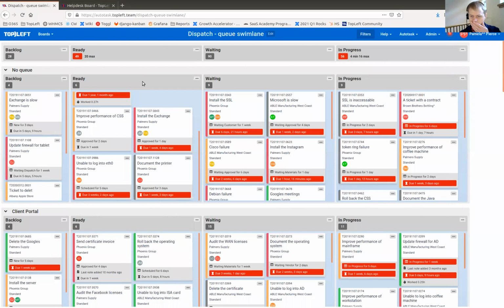All right. One of the first things, probably the main thing, the biggest individual thing that we added in November was custom fields, which includes swim lanes. So as you know, whether you're a ConnectWise shop or Autotask shop, there are ways to add custom fields to your tickets and projects and so on. Up until now, we haven't supported them in TopLeft, but now we do. So let me show you a little bit of how that works.